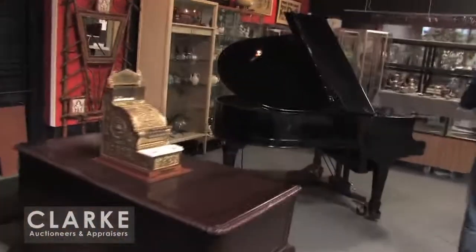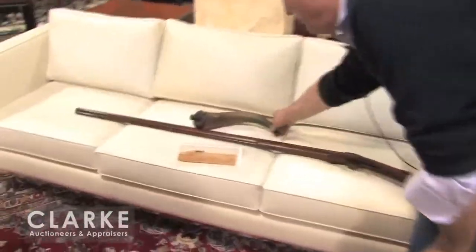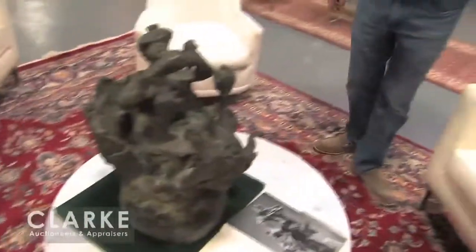In this sale in particular note, we have a collection of guns. Over here, I'm sorry I'm running around here, Steve, but over here on the sofa, we have what I believe is a Maple Kentucky rifle with a powder horn. Just get a scan over that quickly and then I will get over to the smaller guns.